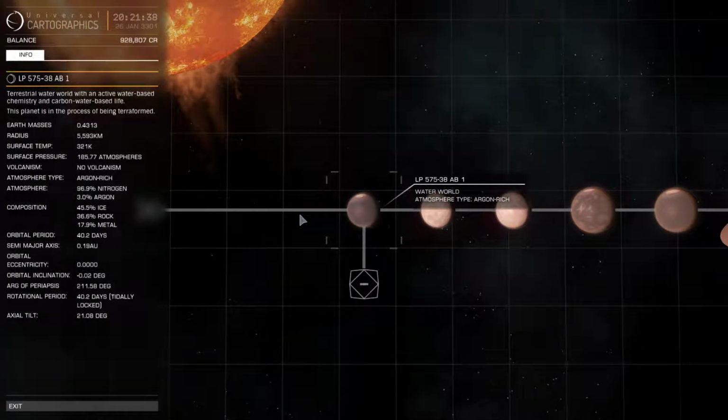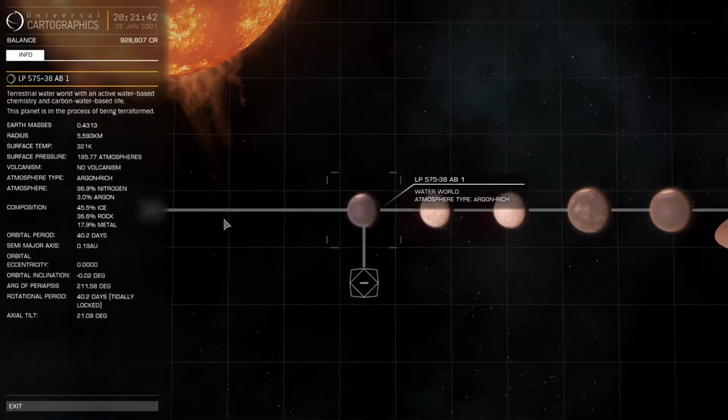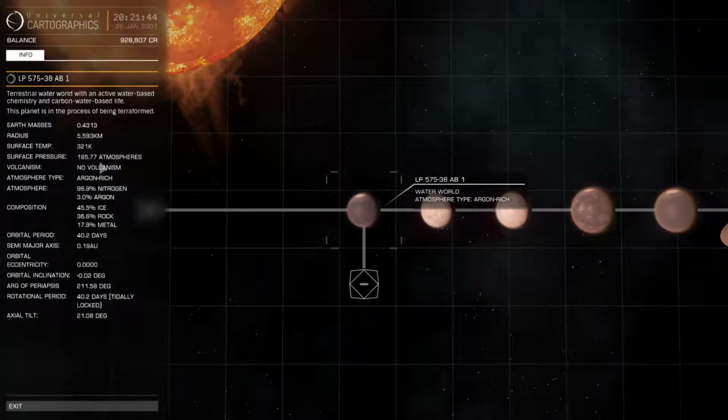But there are also some disadvantages to choosing it. Let me explain. First of all, it has a surface pressure of 185.77 atmospheres. That is absolutely super high. I don't know how scientists are going to figure that out, but they will have to, because they decided to terraform this planet, and they're probably going to do it. So that's going to be one concern.